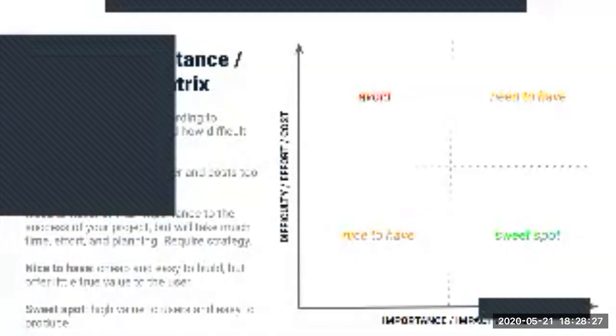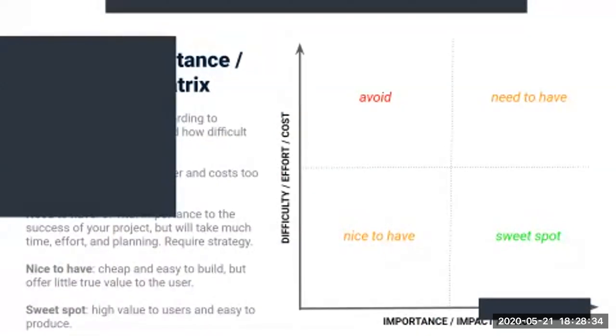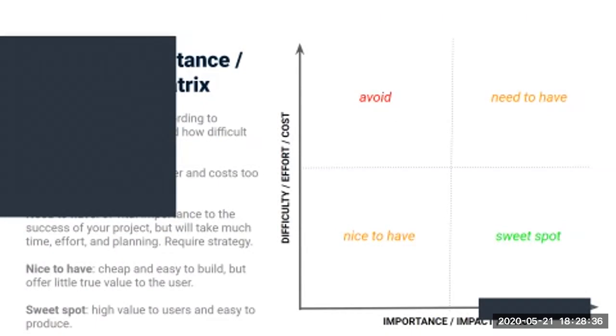You have difficulty, effort, cost on one axis, and then importance, impact, value on another axis. Things that are low effort, low impact are nice to have. Then things that are high effort, low impact. That's the sweet spots, like I said: things that have high value to the users and are easy to add, remove, or change. Things that are high effort and high impact you need to also work on, but they're much more difficult to achieve.